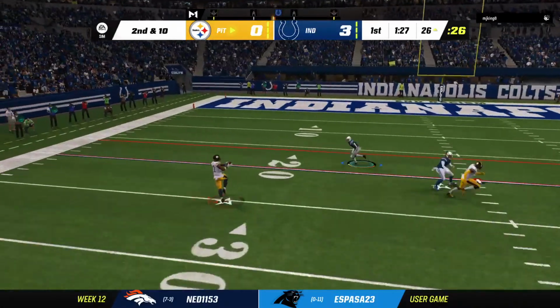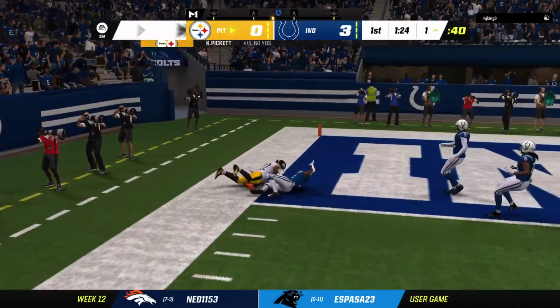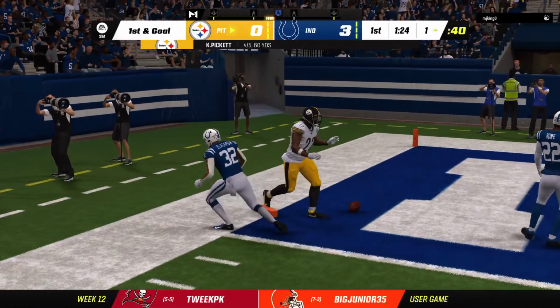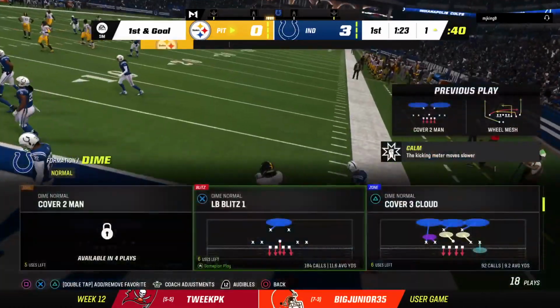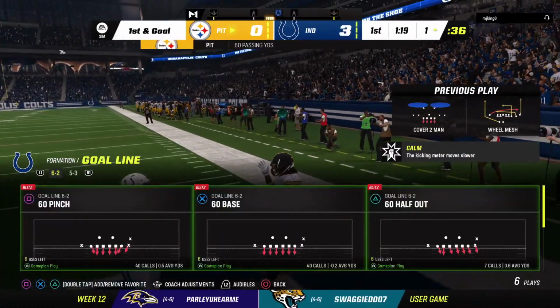Looking to throw, Pickett. That's swung out wide to Harris. Down inside the 10. And he doesn't quite make it, taking it within an eyelash. Dropped at the 1. A really nice gain of 20.